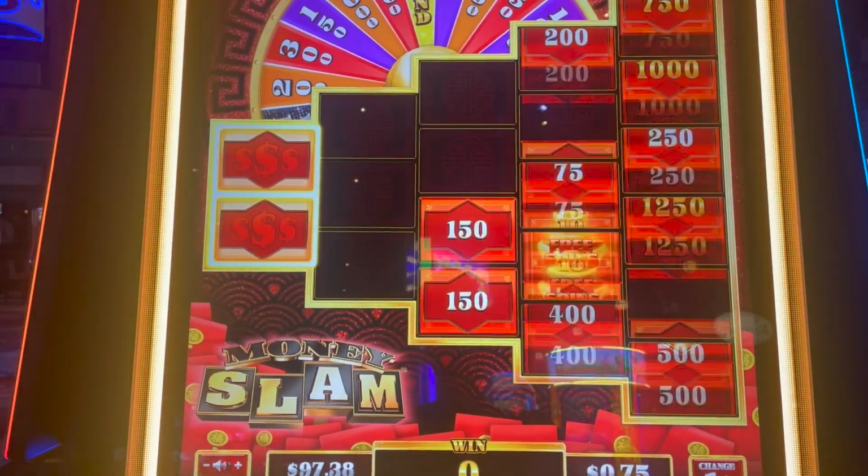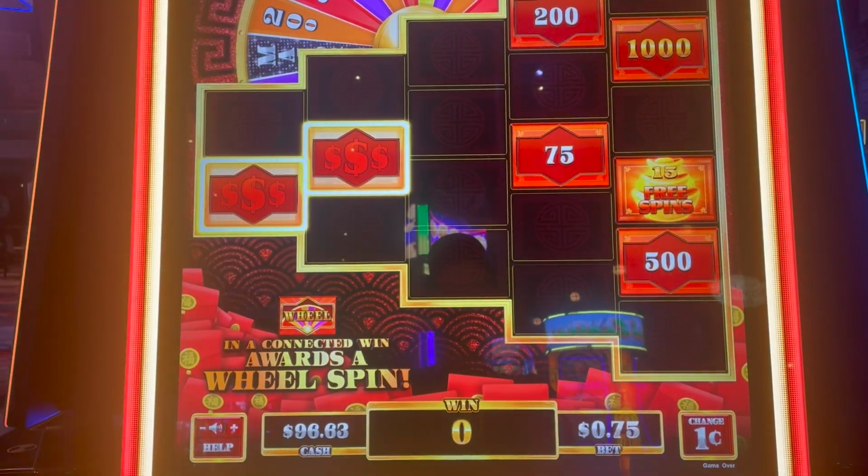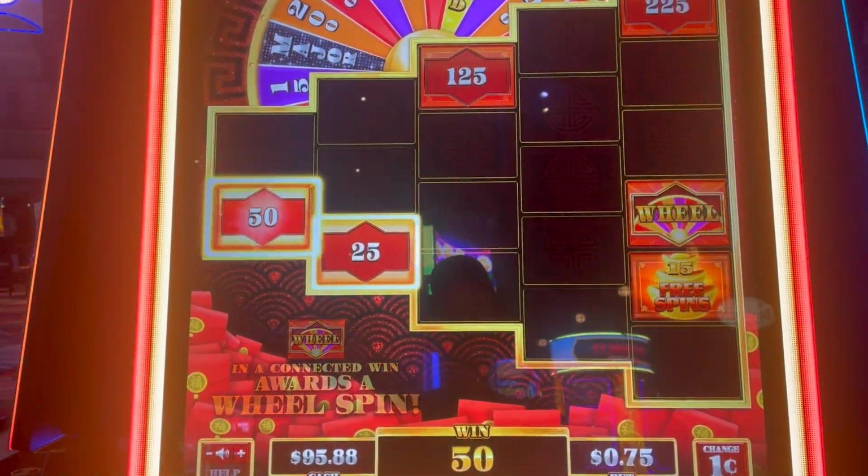Sorry, it's pretty big, so it's hard to get it all in. I started with 100, so I'm down to 96 at this point. So it's a pretty slow drain, which is nice.